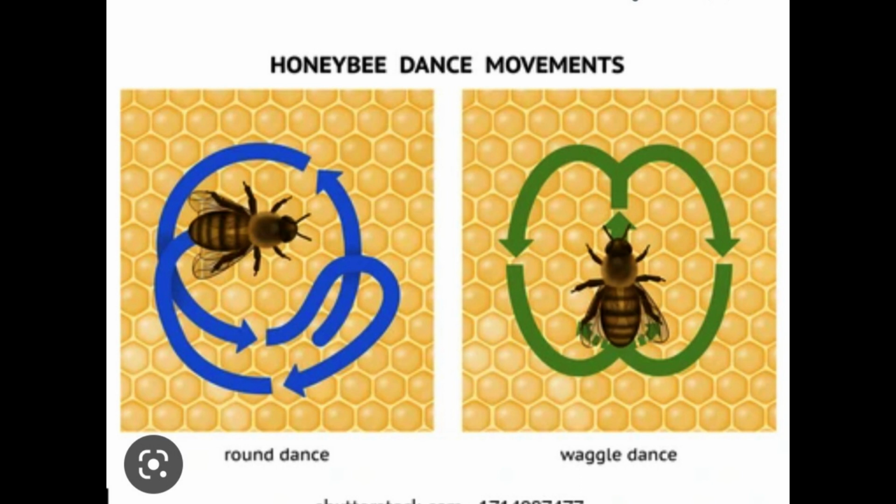Recruits follow the dancing bee to obtain the information it contains, and then exit the hive to the location of interest. The distance and direction information contained in the dance are representations of the source's location, and thus the dance language is the only known abstract language in nature other than human language.